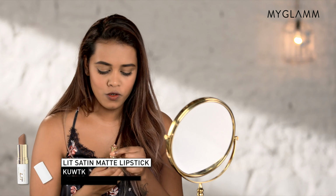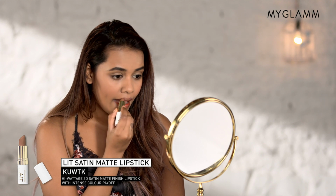And one lipstick. So here I have one nude lipstick. Topping it with the gloss.